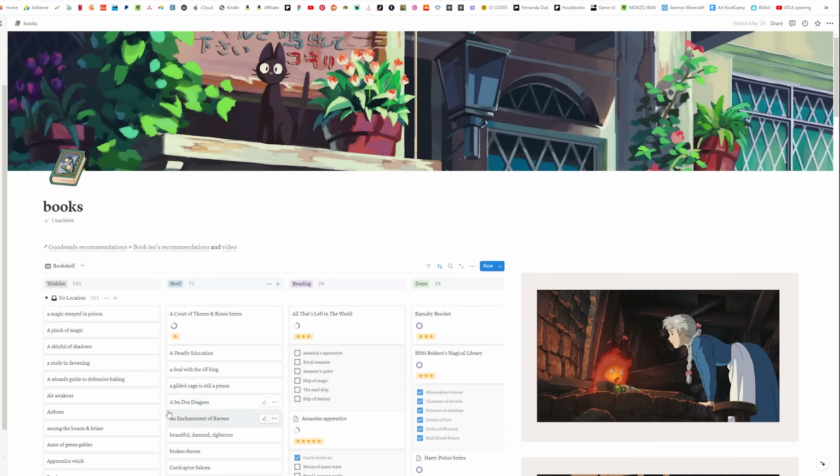For books, it's very similar. It's also a database board and I have what's on my wish list. So it's books that I want to buy, what's already on my shelf, what I'm reading and what's already read. And I have the review and my progress. And this is because for books, I really want to feel like I'm reading a lot that year. And this helps me feel like I did read lots of things.